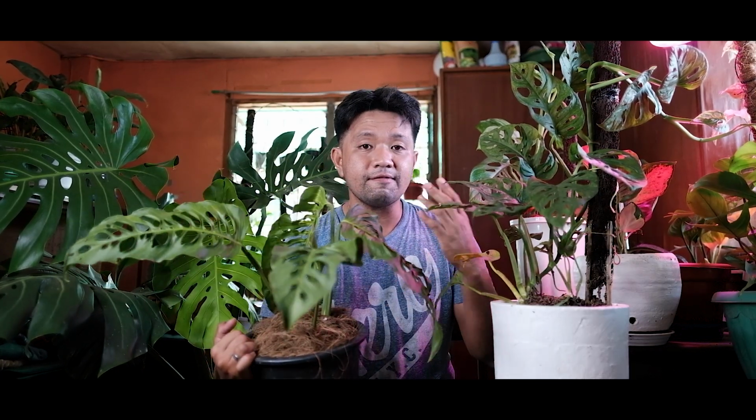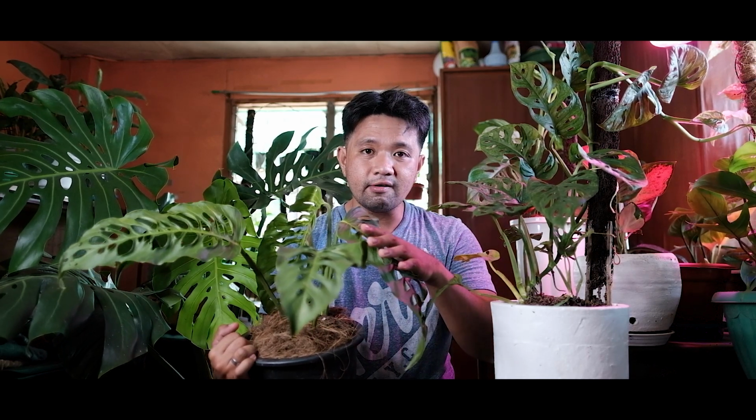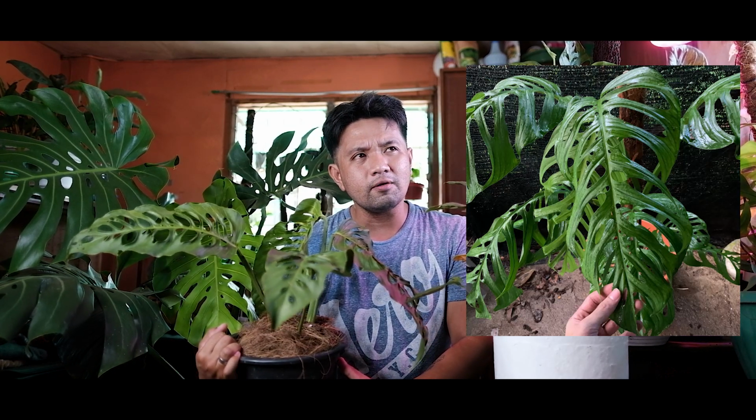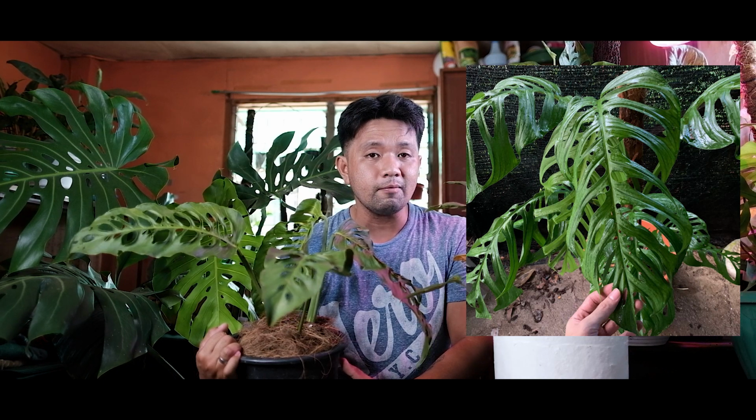I also have another type of Adansonii. This is what you call a Monstera laniata. This is a variety of Adansonii. So basically parang family pa siya ng eto. This is the original one kasi. This one is another variety and we also have the what you so-called the Monstera esqueleto. Monstera esqueleto is I think one of the rarest type of Monstera.